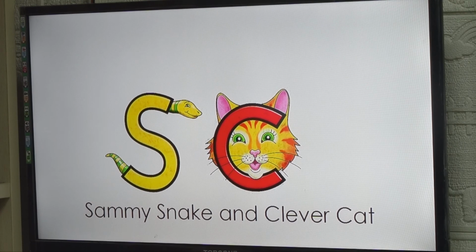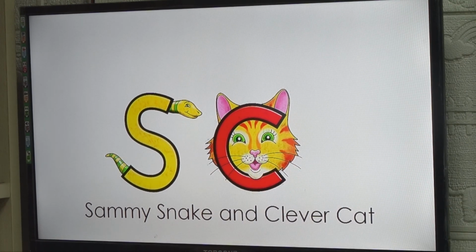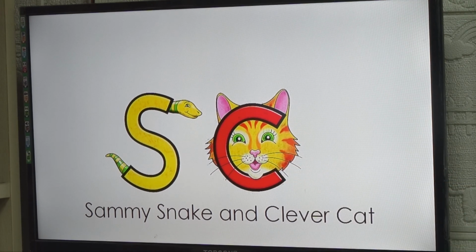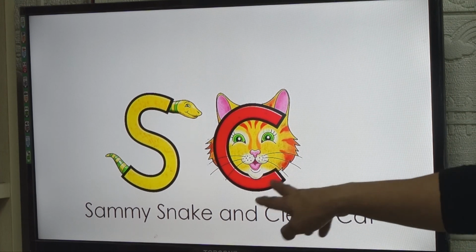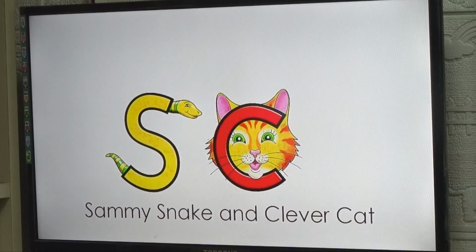And Sammy Snake said, you don't know what a scooter is? A scooter is like a bicycle, but we can use our legs to push the scooter. No need to ride like a bicycle, just push with our feet. And then Clever Cat said, okay, I can ride the scooter for you because I have 4 legs, so he can use the scooter very quickly.